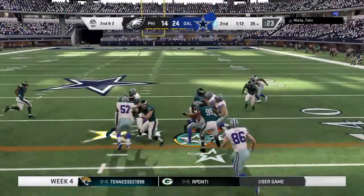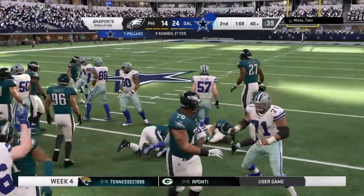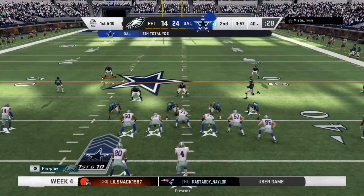On second down, it's Pollard. And he'll bring it up here to right at the 40-yard line. A gain of 5, good enough for the first down.